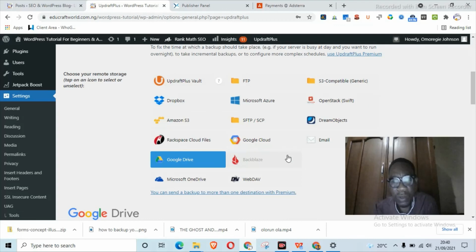So, we come to the end of this particular tutorial on how to back up your WordPress website using the UpdraftPlus WordPress backup plugin.